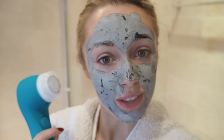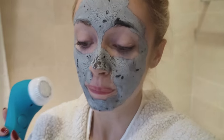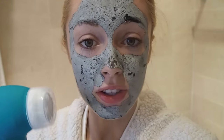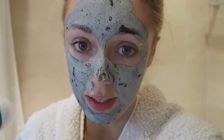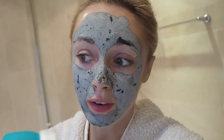I'm going to use my Magnitone. You will have yours soon, whoever wins the competition. But yeah, I'm just going to use some hot water in the sink and use this to take it off. I find that this really helps to vibrate the skin even more, so it pulls any dirt out of the skin. So I always love to take off any kind of face mask with a Magnitone, and then I'll probably cleanse with this afterwards as well. So a bit of a pamper morning.